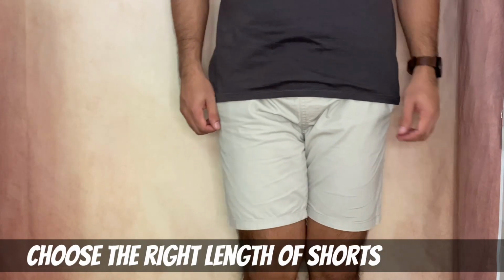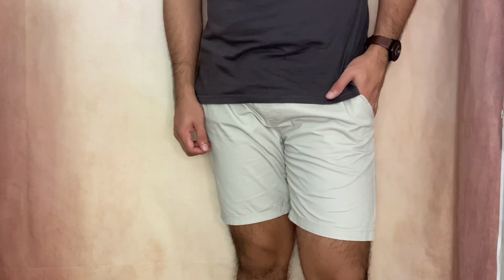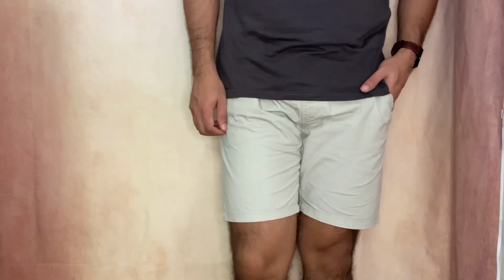The last on our list is for those who are into shorts. If you wear shorts and you still want to look taller, make sure that it sits 1 to 2 inches above your knees.